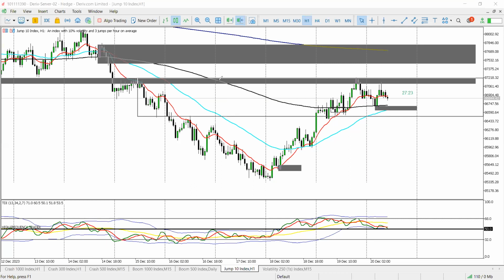Weekly 39, good enter zone on J10. Is it for buys or is it for sells? The one you're talking about there, is it buy side? Okay, let's just go to the weekly then.